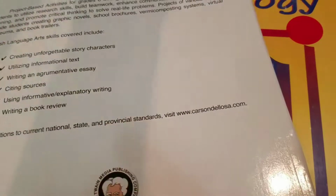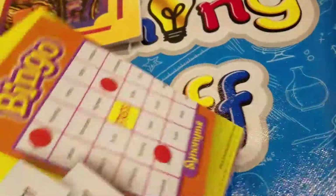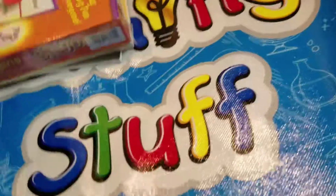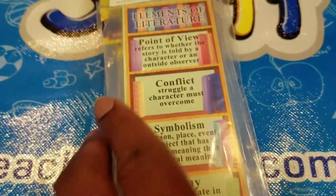Let me tell you all very quickly. This analogies book was $13. The project-based learning was $10. Anthropology was $2.75. Bingo, I think Bingo doesn't have a price on it. I think it was like 12 or 13, something. It wasn't that expensive.